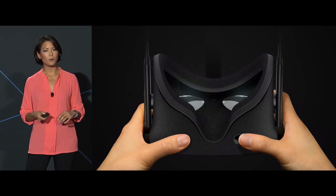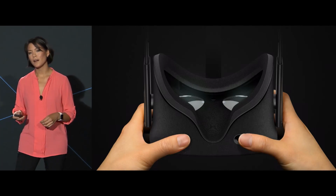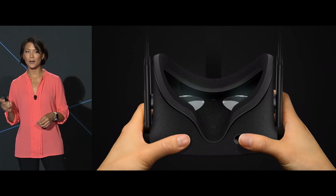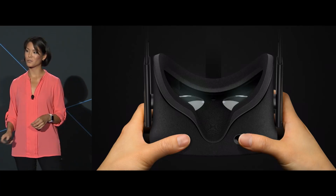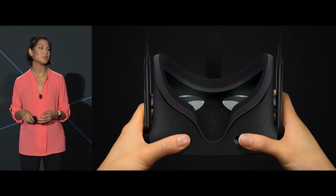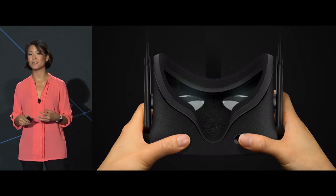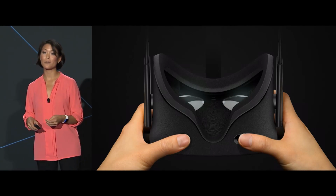So we had to figure out how to wrap the headset with fabric. We figured out how to do this, but it took an hour. It took an hour to wrap the very first ones. And as you can imagine, that's a very tedious and painstaking process. Taking an hour to do anything really isn't very scalable, nor is it very repeatable.